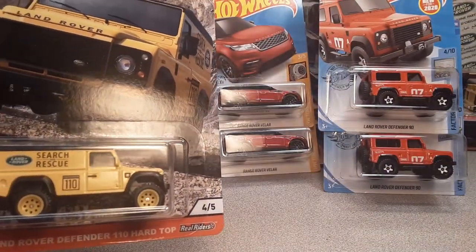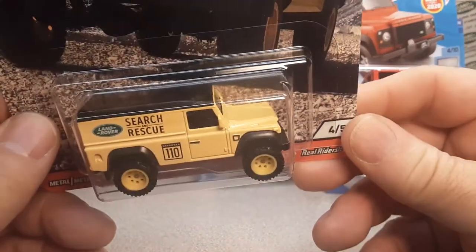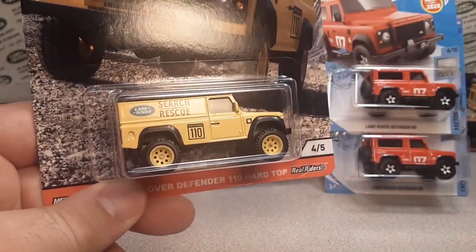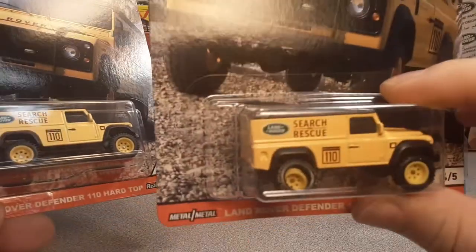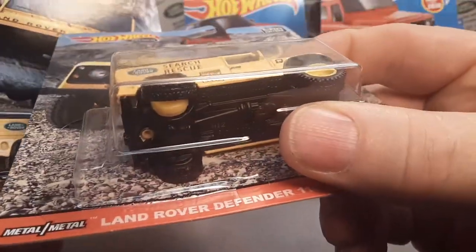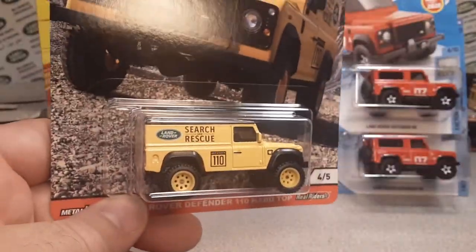So what did I end up with? 2, 4, 6, 8. 2, 4, 6, 7. Seven of these, lucky seven. Didn't find any errors on this. I did find, I think it's right here. Let me just pull this off the shelf here real quick and show you. I did find this in the wild not too long ago. And, little error, pretty interesting. I only saw one other one on eBay. His wasn't as bad as this one, but still pretty cool.